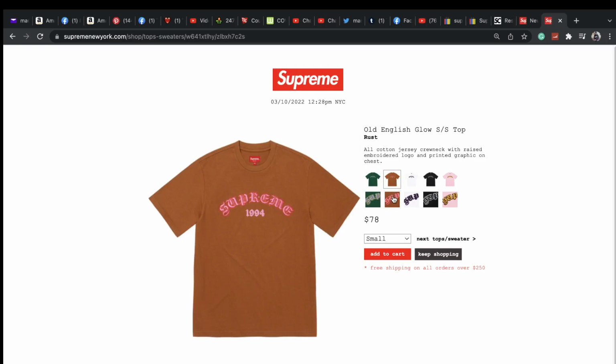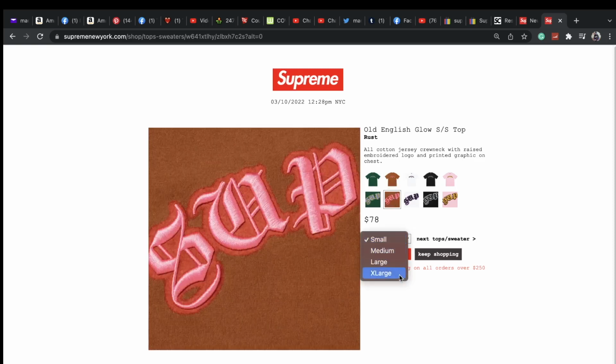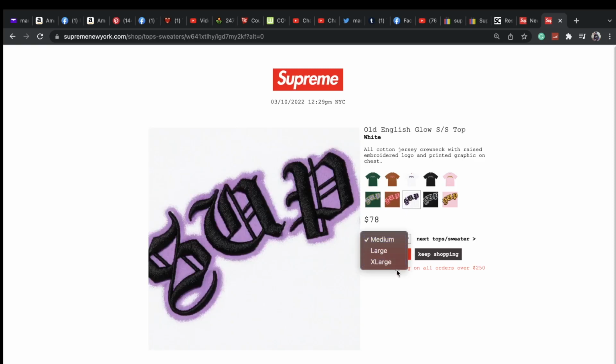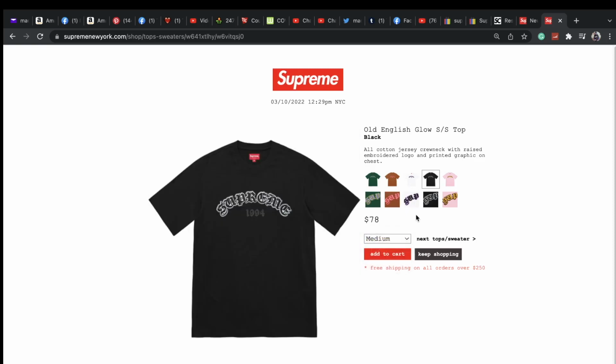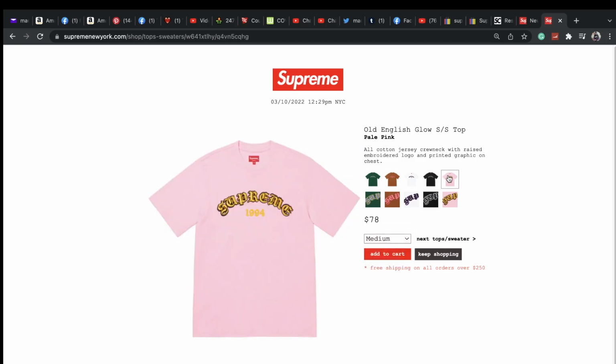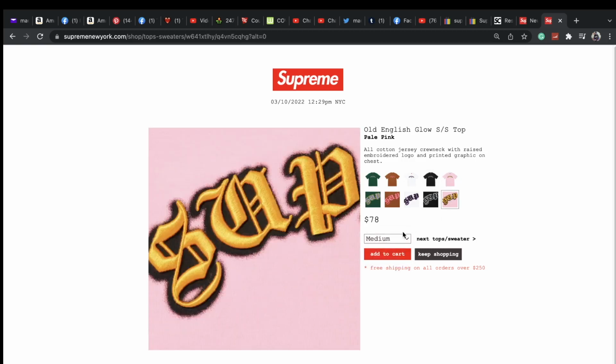And this one's the rust color. You have all the sizes there. White color. Got medium, large, and extra large. Black color, the medium, large, and extra large. Pale pink color, you got medium and then large.